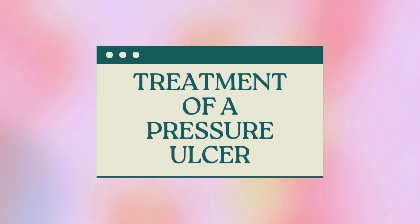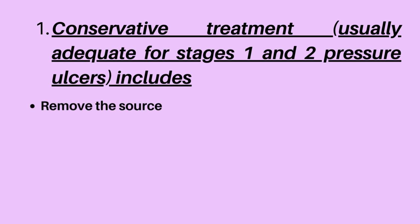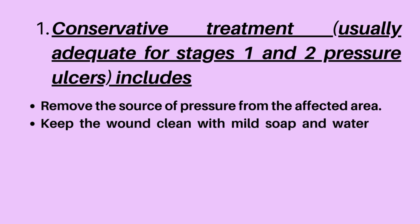What is the treatment done for a pressure ulcer? Treatment depends on the extent of the injury when it is diagnosed. First, we will be discussing conservative treatment. In this conservative treatment, we won't be using any invasive measures or surgical procedures. This conservative treatment is adequate for stage 1 and stage 2 pressure ulcers.